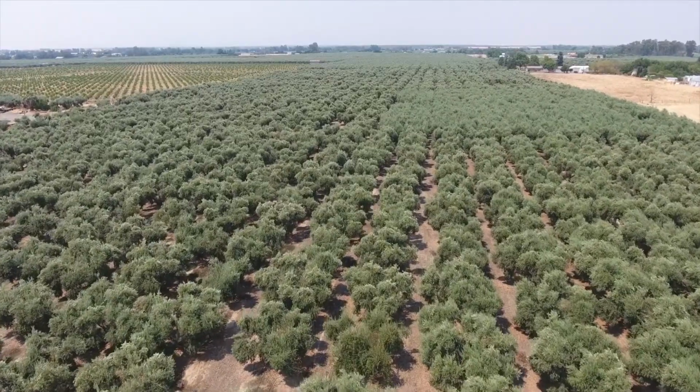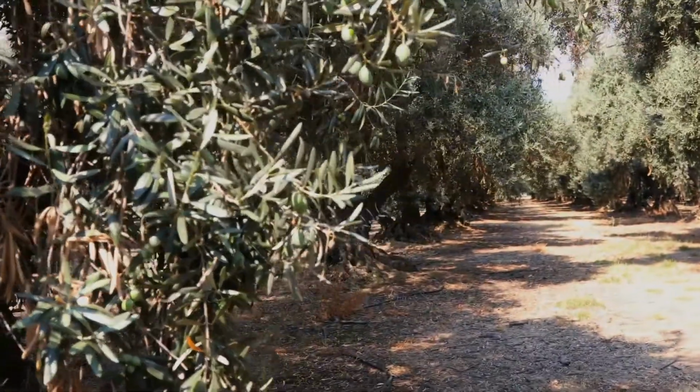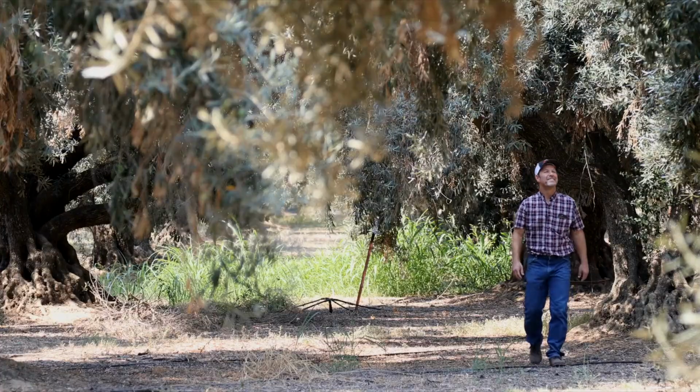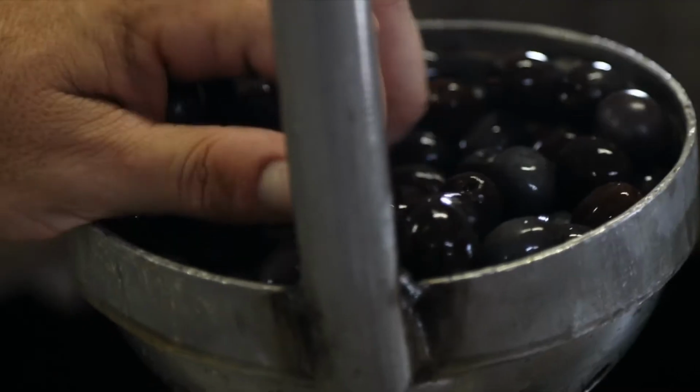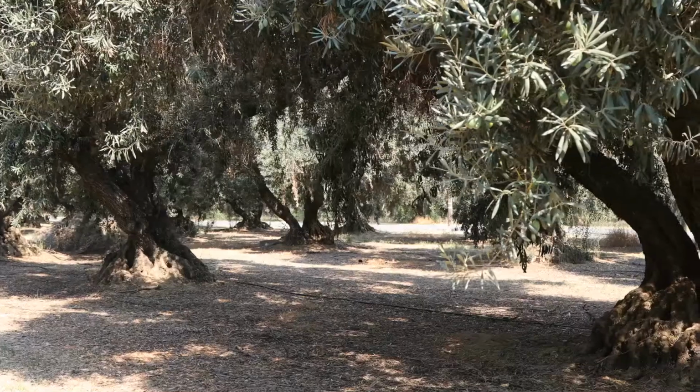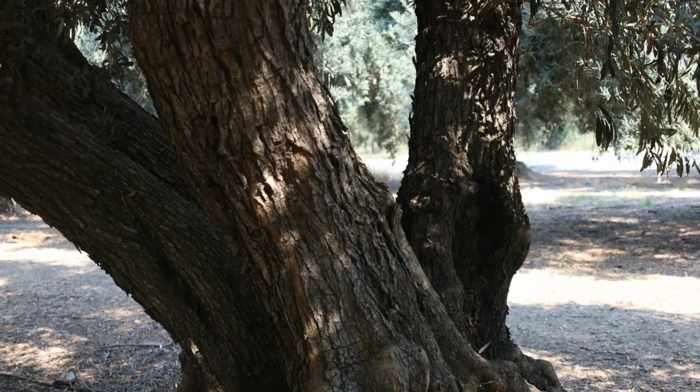This orchard here is approximately 120 years old and has been passed down from generation to generation. Many people don't know it, but olives are actually harvested green on the tree as you see them now, and then through our unique processing methods, we turn them into that nice shiny black color that you see in the can today. Because olives are very bitter right when you get them off the tree, they need to be processed. We have a 102-year-old family recipe that we have improved on 102 times.